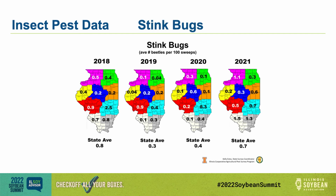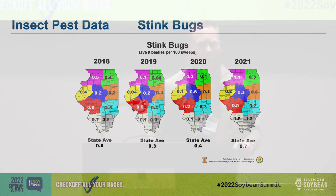Stink bugs, if you're a seed grower, we're paid on quality, right? We don't want stink bugs coming in late in the growing season and damaging our pods. So we're done, right? We've made our R2, R3 application.